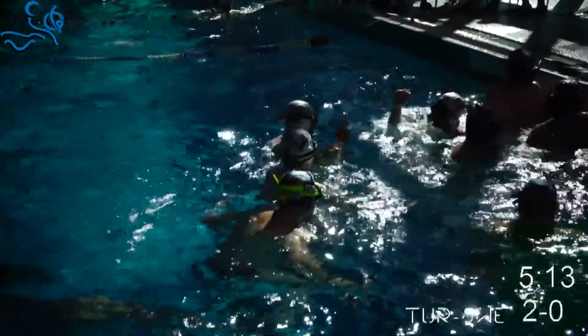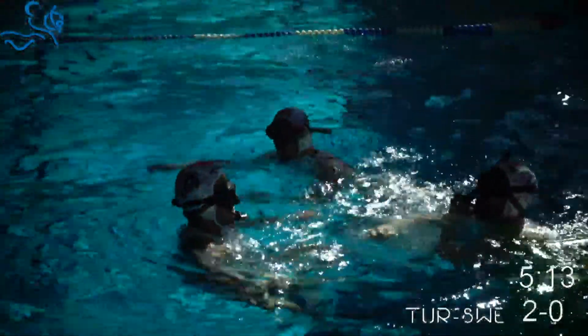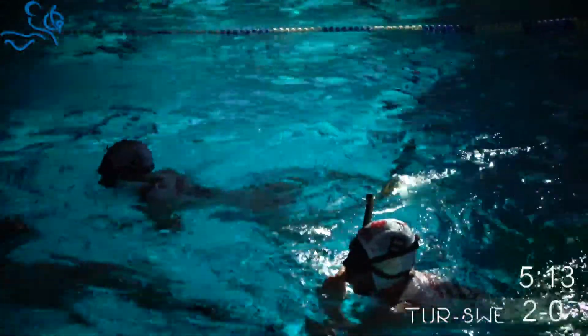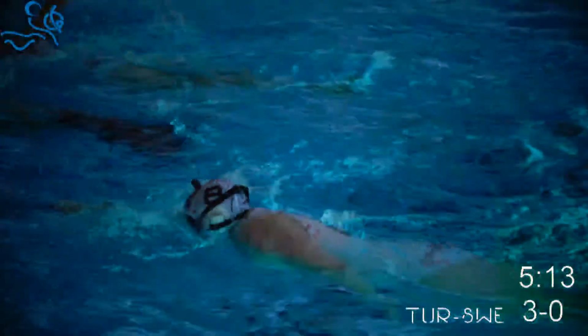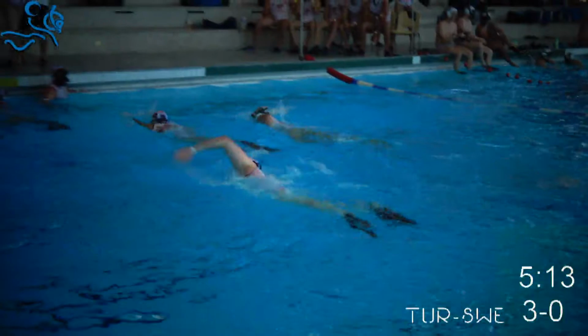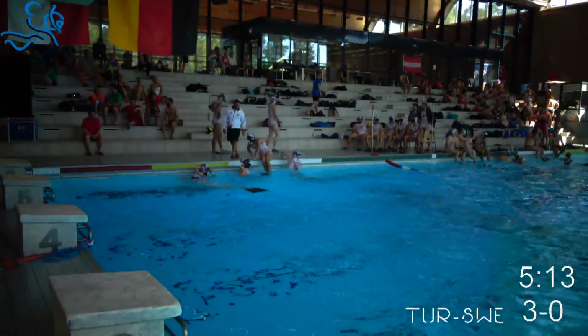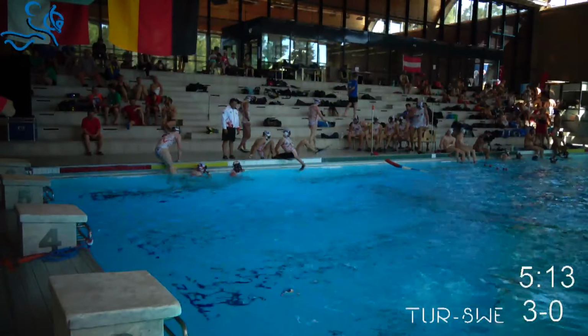That will seal it. Turkey is pretty much sure to win this game. They've scored a third time. And Merit Karakoc has scored. So Turkey will get their first victory here in the competition.